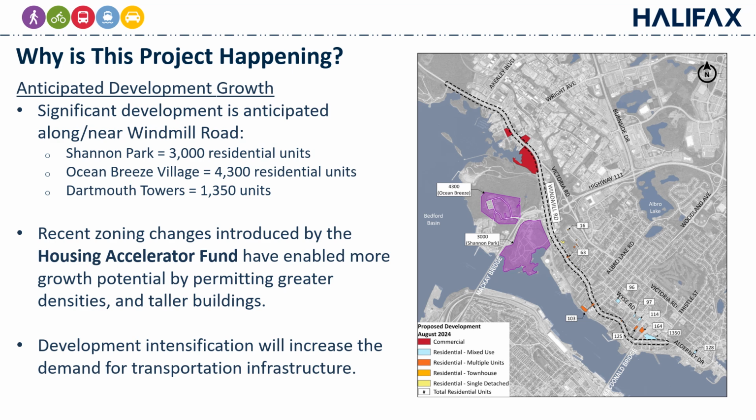The anticipated development intensification will introduce new mobility demands to the street that will need to be considered. A comprehensive plan for Windmill Road is necessary to ensure that the required mobility infrastructure is in place to support the growing needs of the community.